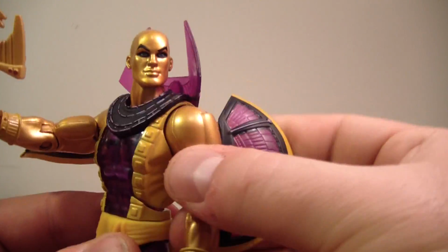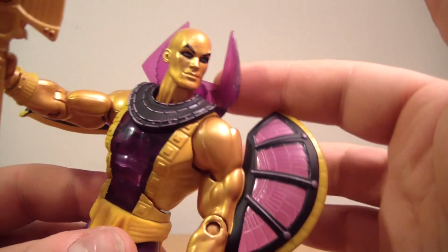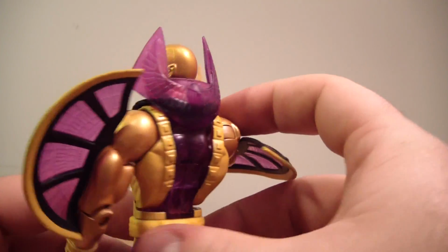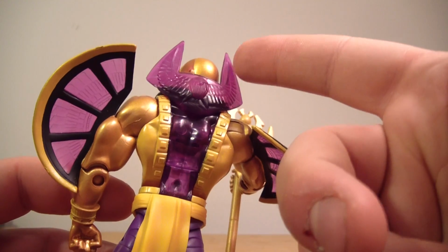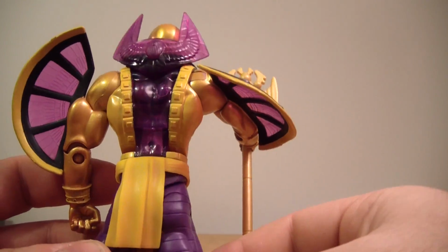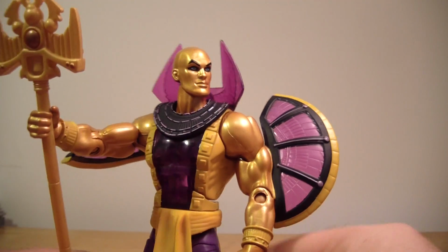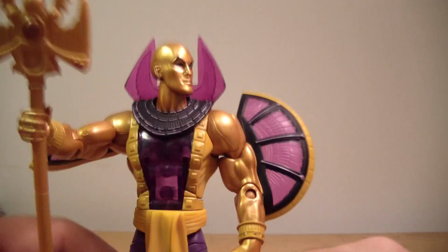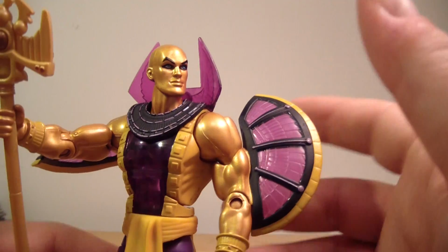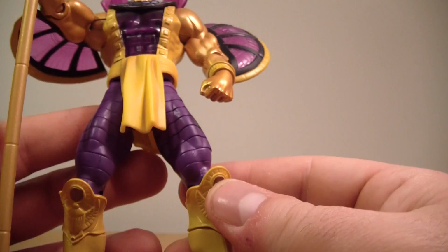And his, I'm not sure what to call them, wings, you can see this is see-through, and his back piece here is also see-through. There's a ton of molding on him too. He's got this Egyptian symbol on his back piece here. I'm pretty sure it doesn't look like they reused anything, maybe just the arms as just the mold. But other than that, this guy really is his own guy, and it just looks fantastic.